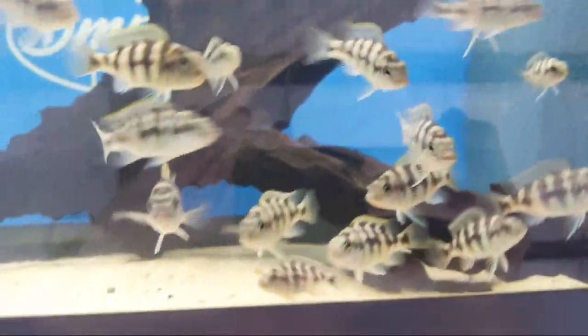Another nice Mbuna, Petrotilapia thick bar from Chitimba. There was one male. Yep, there he is. He's getting colorful. These guys get like 6 inches. They get pretty big. Oddball Mbuna.